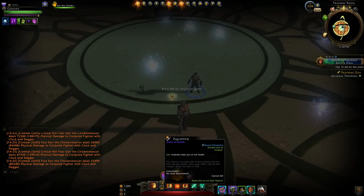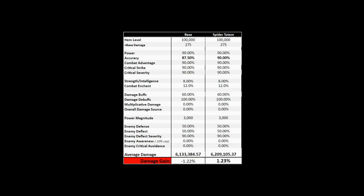The stat boost generally adds up if we look at, say, Spider Totem at 2.5% stats and 1% damage against Drow. That's a 1.87% damage increase. And if we take out the 1% damage against Drow, that goes to like a 1.23% damage increase. And that's nice and reliable. You're going to have that effect unless you die, of course.